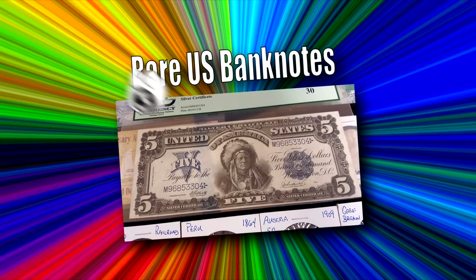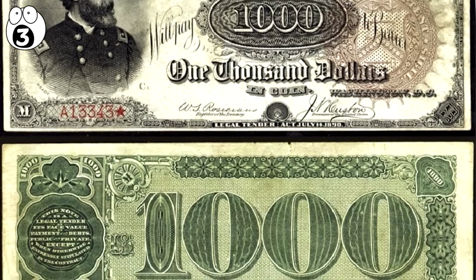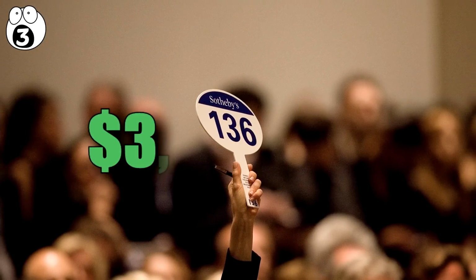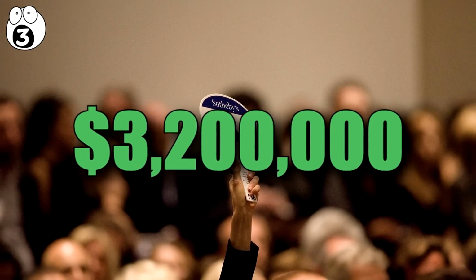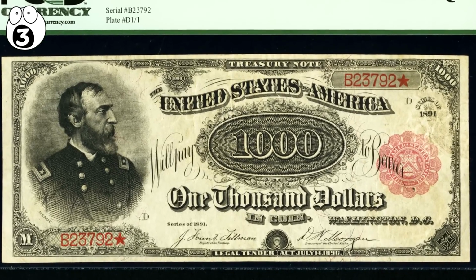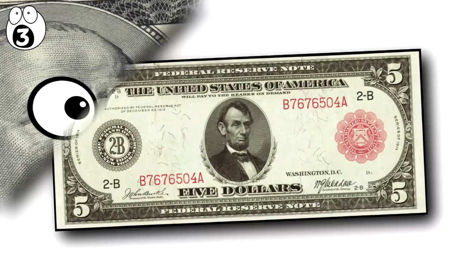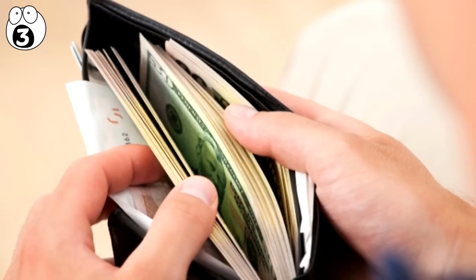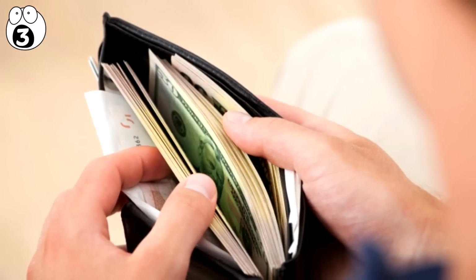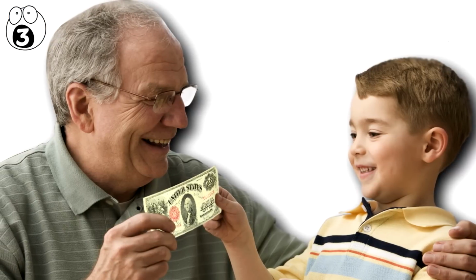Number 3. Rare US banknotes. The most valuable banknotes in the US are the 1890 Grand Watermelon $1,000 bill, which sold at auction for $3.2 million in 2014. The second most valuable is the Red Seal $1,000 bill from 1891, which fetched $2.5 million in 2013. Then there are dollar bills with red seals. They used to be relatively common though, and were only phased out in the mid-90s. You probably don't have any of those sitting in your wallet right now, but why not ask your parents or grandparents what they've got lying around?